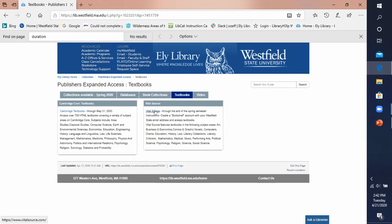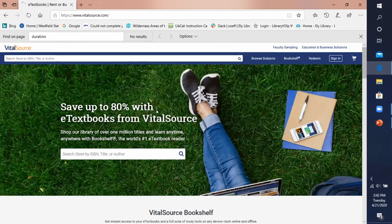I actually went through this Vital Source collection and I tested and searched to find a textbook in applied psychology. I searched for athletic training. I searched for textbooks on topics related to management, leadership, logistics, and I was finding one on just about every subject area that I could think of.